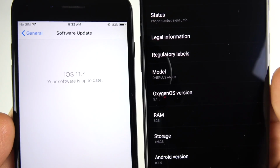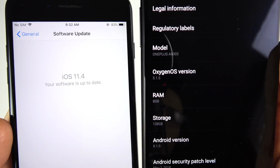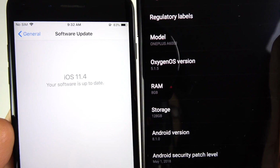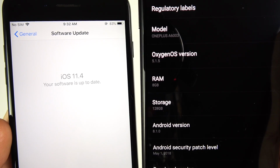Okay, so for the iPhone, we're running iOS 11.4, and for the OnePlus 6, we're running Oxygen OS 5.1.5 with Android 8.1.0 Oreo on board. Both of these are 128 gigabyte models.